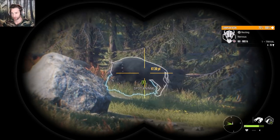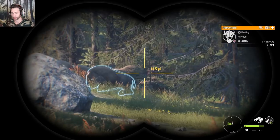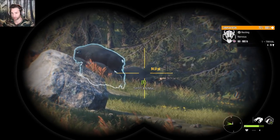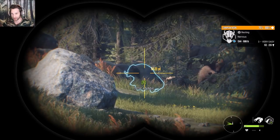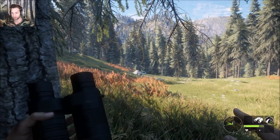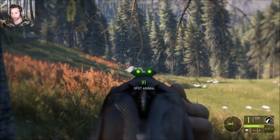Look at this. How are we supposed to get to the big male with all these other bison right on top of us? If that one moves, that might help. Is that him? Found him! He's right there! 94 yards out! Oh, perfect. Come on. Don't move. Don't move.